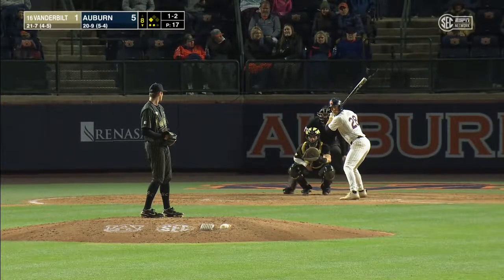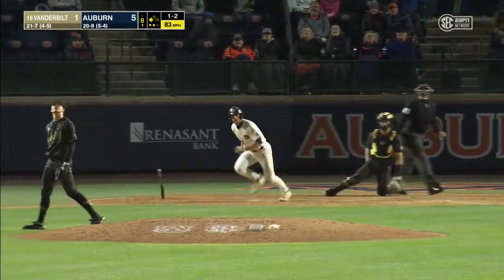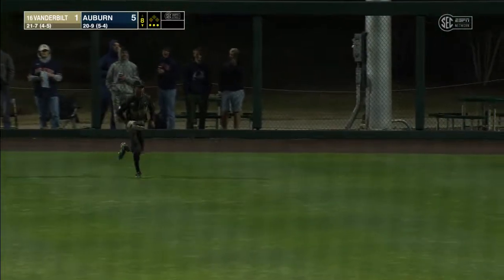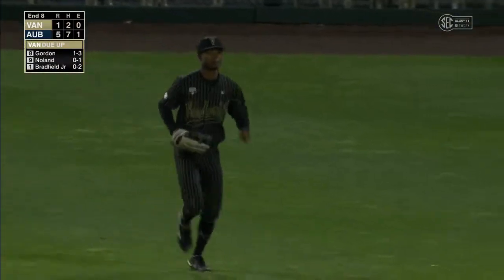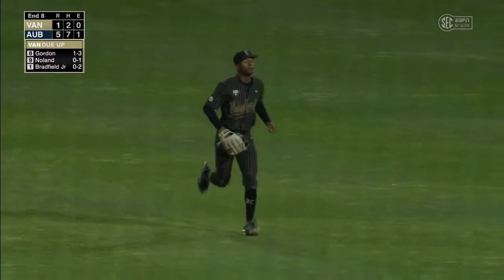Vanderbilt needing a strike or an out. This one hit well. It is hit high. It is hit far. It will stay in the ballpark. Enrique Bradfield able to track it down on the warning track. Auburn adds another run. Bobby Pierce with a triple to right center. 5-1 headed to the ninth.